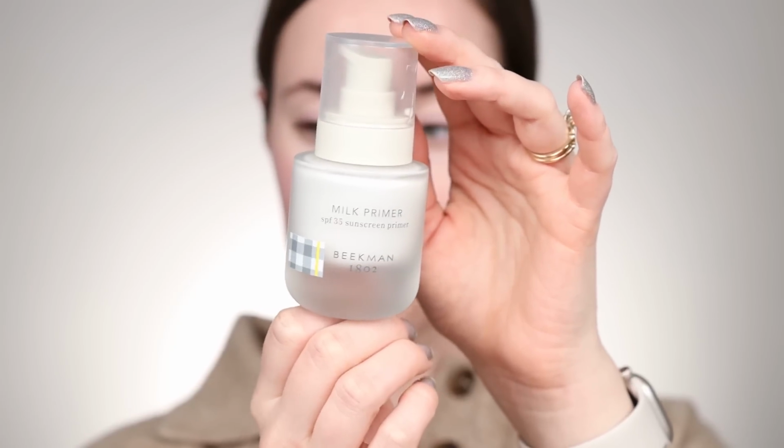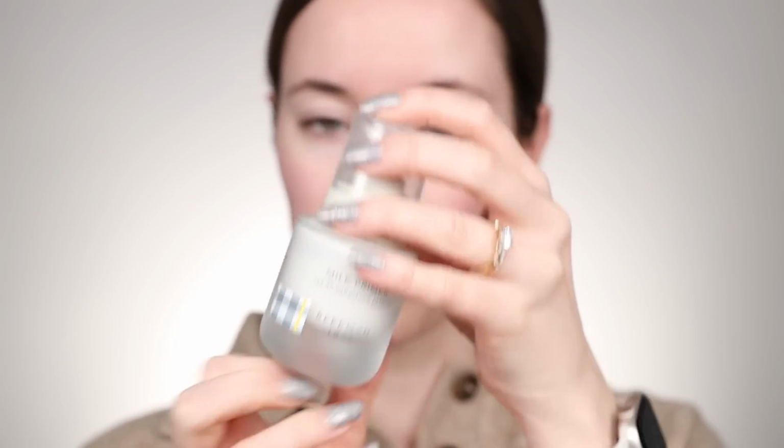I just barely talked about this in my favorites video. This is the Beekman 1802 Milk Primer. This is such a soothing primer. I don't love the applicator, and I don't love the smell. I talked about that in my favorites video. However, I have been loving this because I really do feel like it just soothes my skin, and after I wear it for a full day, I take off my makeup and I swear to you, my skin is way happier underneath. So I just love the idea of something that's going to nourish my skin, but also work well as a primer. So that's why I've been reaching for this one.